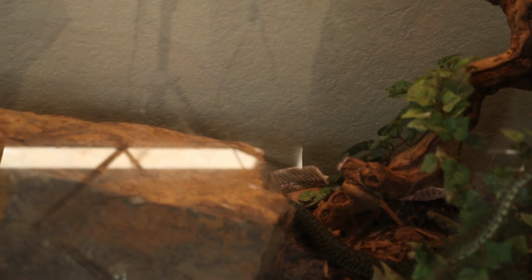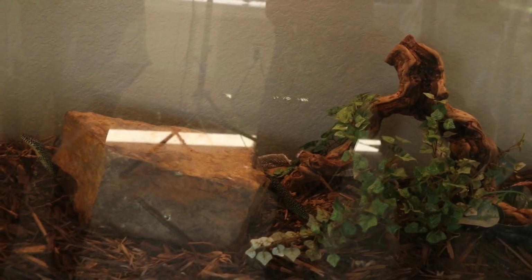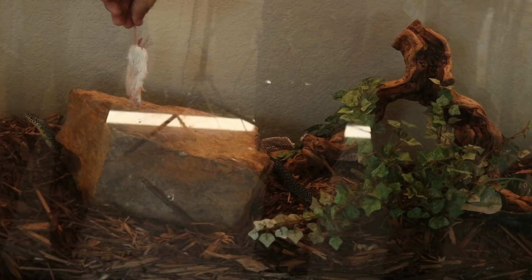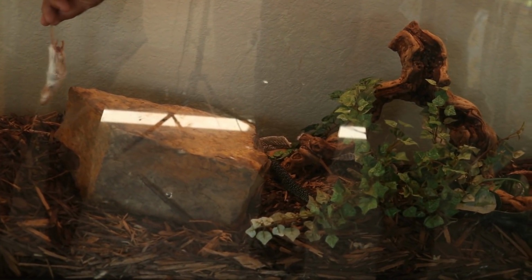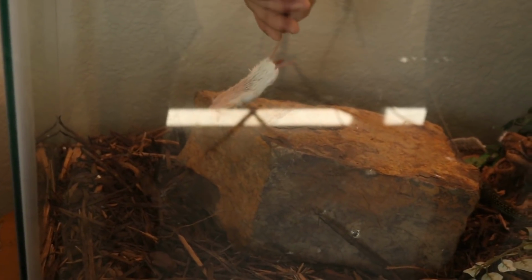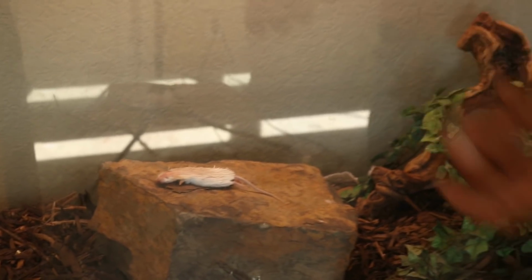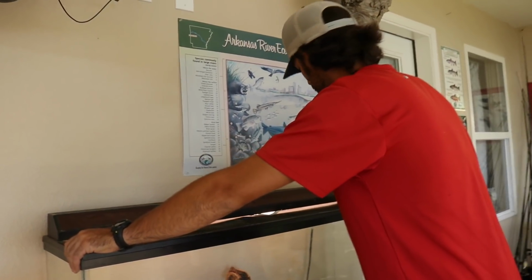And of course, she's gonna go right back underneath that rock. But we are going to place this rat. Maybe she'll smell it. You smell that? Maybe she'll eat it in my hand. No, she's going underneath the rock. We'll just put the rat right there. She'll get it at some point. She always does. That's what makes her so good. She's such a good eater.